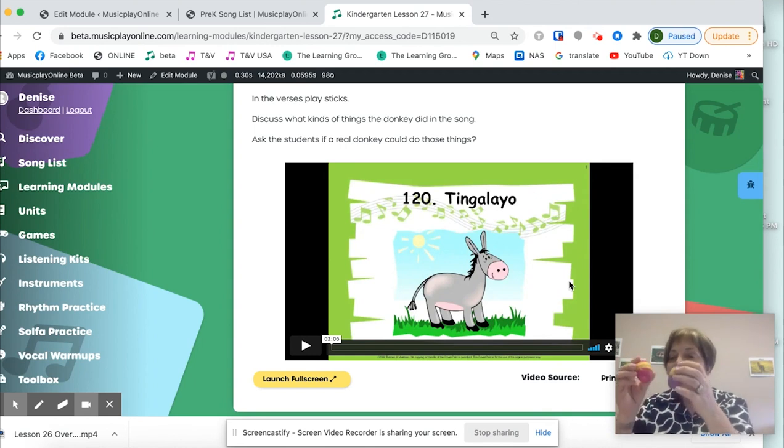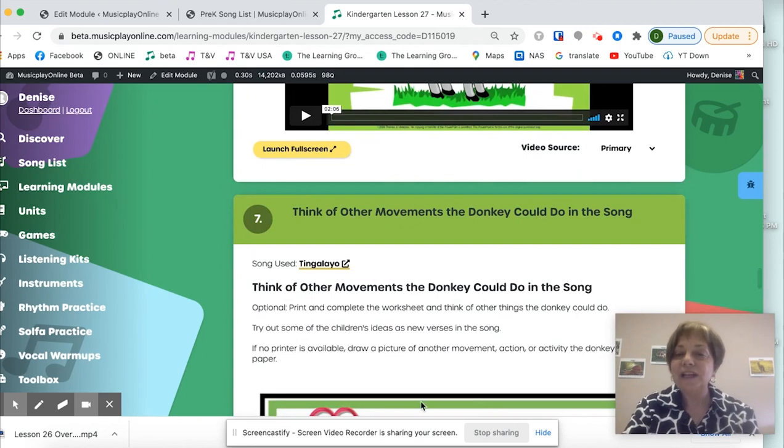So to the chorus, Tingaleo. Come little donkey, come. And then on the verses, my donkey walk, my donkey talk, sticks. So a sticks and shaker demo is coming for Tingaleo.